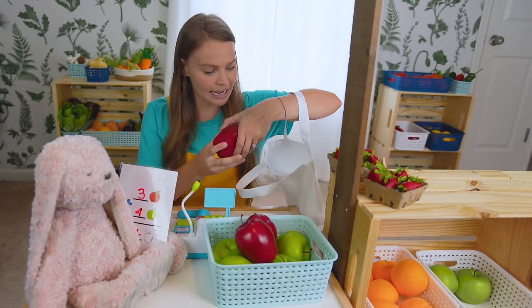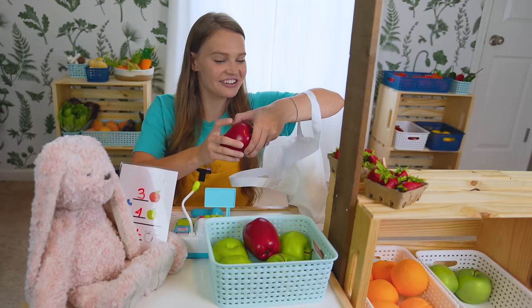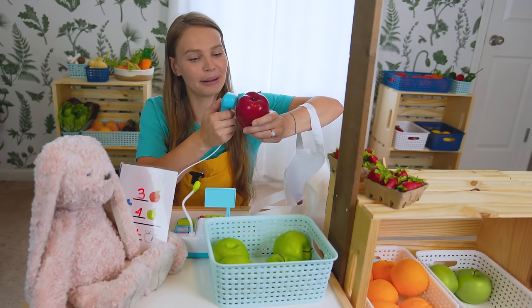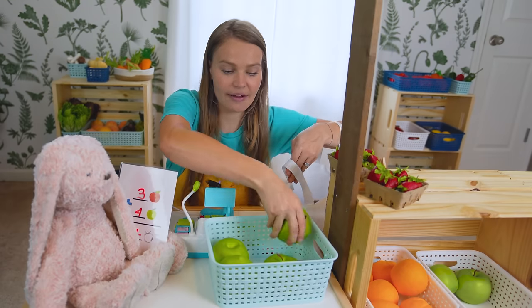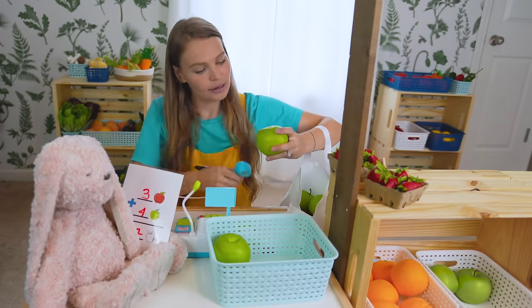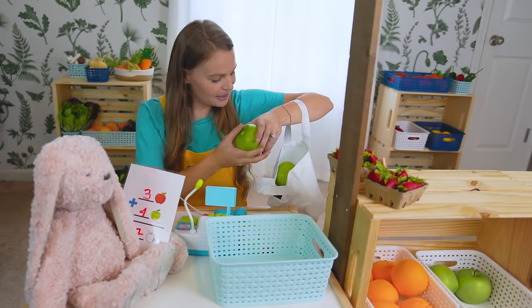Beep, 1 red apple looks good. Put it in. Beep, another red apple. Let's put it in. And 1 more red apple. Beep, looks so good. Put it in. Looks like we have 4 more. And we have 1 left. Beep, let's put it in.